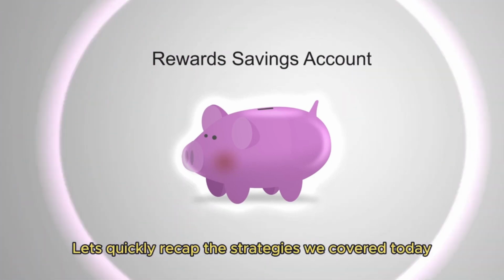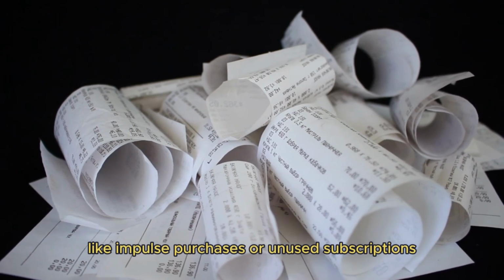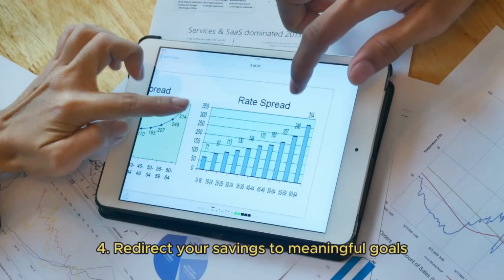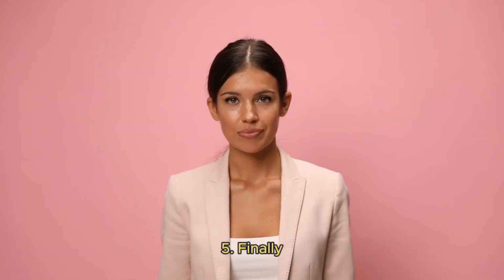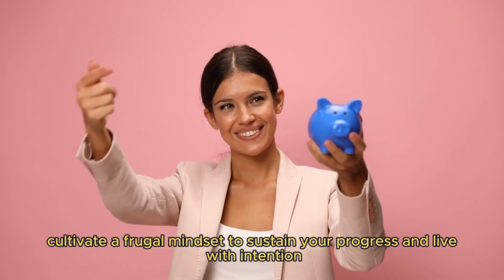Recap of key points: let's quickly recap the strategies we covered today. 1. Recognize superfluous spending habits, like impulse purchases or unused subscriptions. 2. Understand why these habits happen, from emotional triggers to marketing tactics. 3. Use practical strategies like budgeting, tracking expenses, and cutting back on dining out. 4. Redirect your savings to meaningful goals, like building an emergency fund or starting your investment journey. 5. Finally, cultivate a frugal mindset to sustain your progress and live with intention.